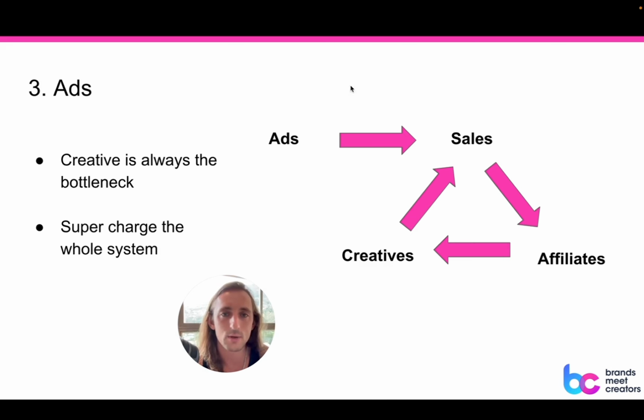And so a lot of times running some ads can really help to get this whole thing set in motion. And so what happens, you start to generate sales. That's going to lead to more affiliates, because affiliates are going to see, okay, this product's selling. They're more likely going to reach out, get a free sample, and start to actually make content. When you get more affiliates, you get more creatives, right? You get more content. And these are the ones that you're going to be using to fuel the ads.